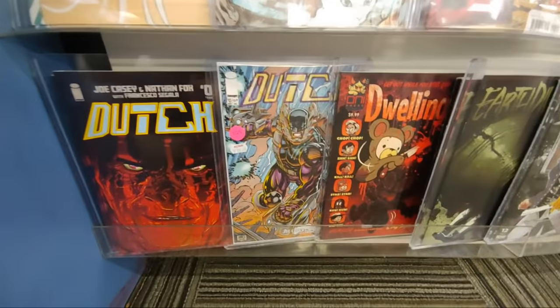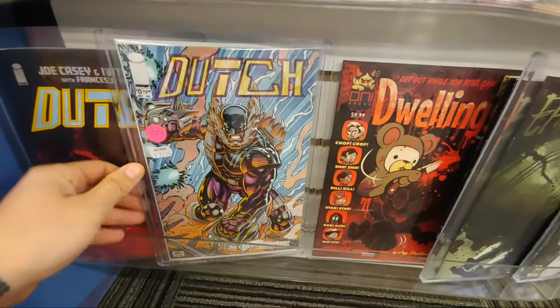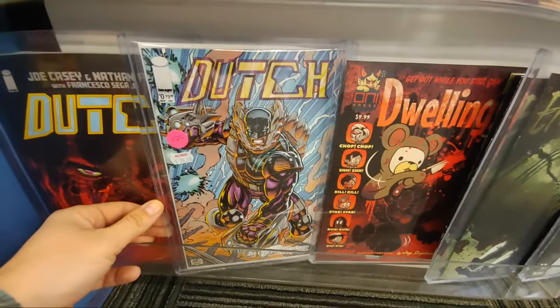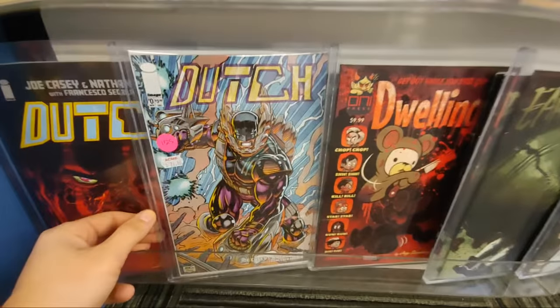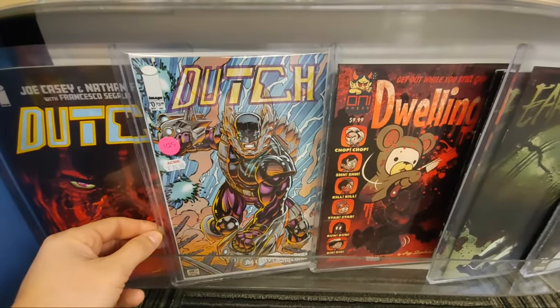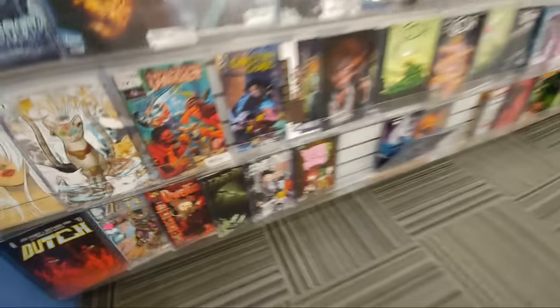We're over here at Acme for New Comic Book Day on this wonderful... actually, it's kind of rainy out today. Hey, from the UK, what's going on? This is... is that Rob Liefeld? No, it kind of looks like it a little bit. Issue zero of Dutch from Image. Let's see what else we got over here.